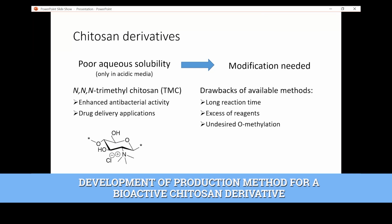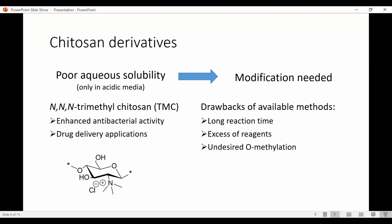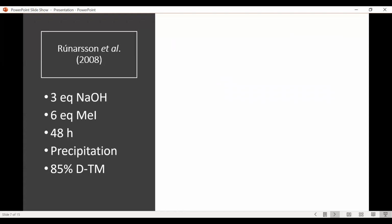It is aimed to be used in drug delivery applications, and there are several published methods available on the synthesis of 3-methyl chitosan. However, they have some drawbacks, such as long reaction time, using excess reagents, and resulting in undesired products. Therefore, developing a better method is required.